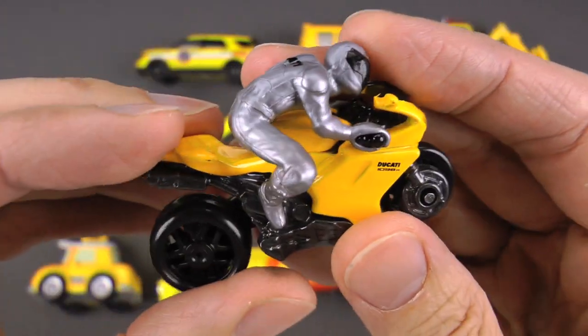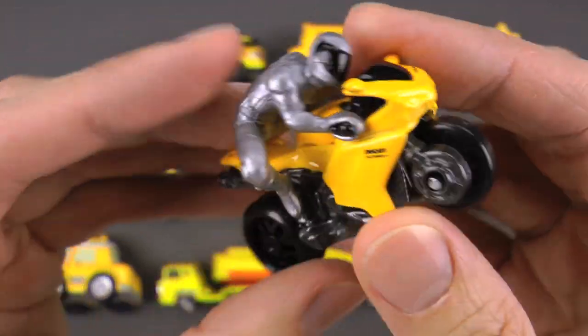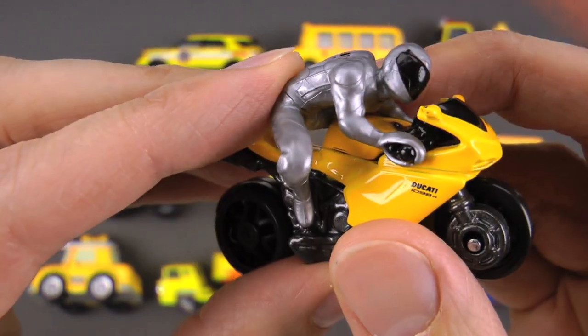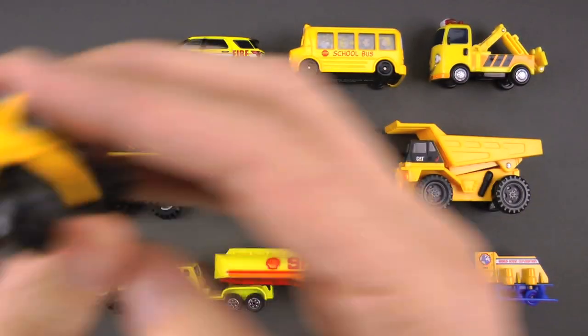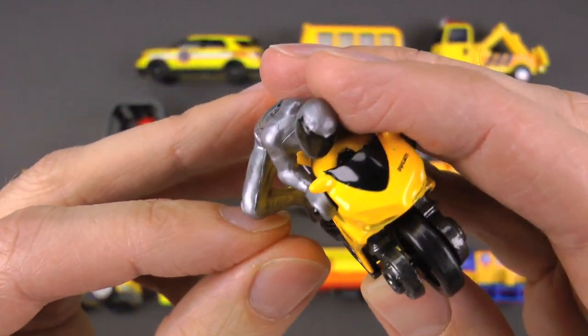Now this guy, the rider, he is ready to go. Rum, rum, rum, rum, all the way around the track. He's got pads here on his knees, his elbows, shoulders, and of course, the super important helmet. He goes solo, racing around the turn, that his knee will actually touch a little bit. It'll actually scrape right on the racetrack.